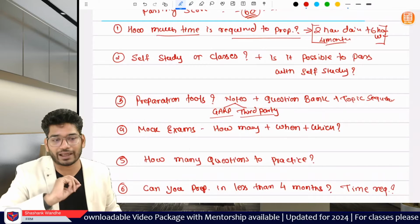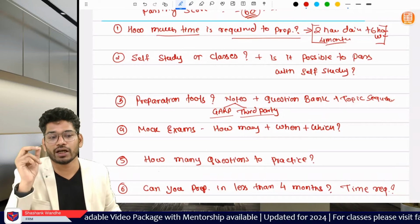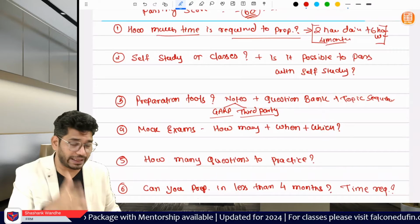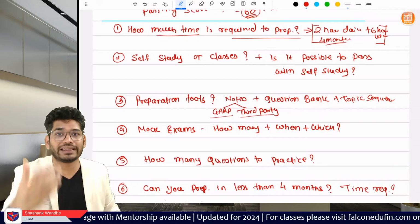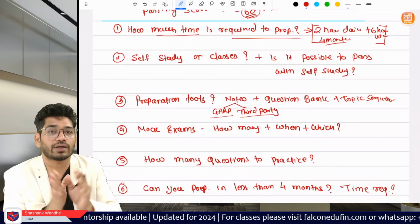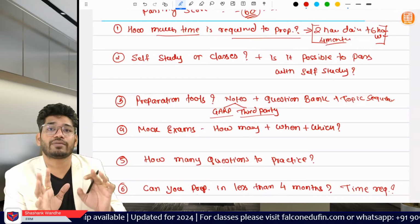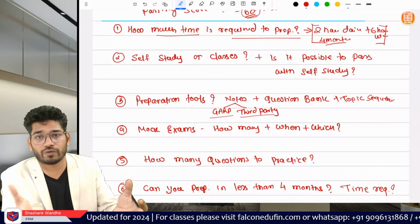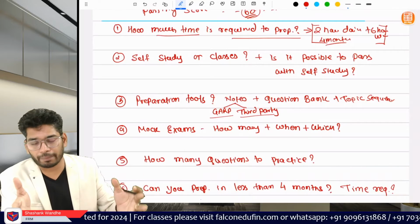So I'm assuming a straight, decided preparation for the next 4 months, 2 hours on a daily basis, 6 hours on weekends. And here I'm also including some weeks where you won't be able to prepare at all. So I'm assuming 1 or 2 weeks where you lost the whole week, and still you will be able to prepare.